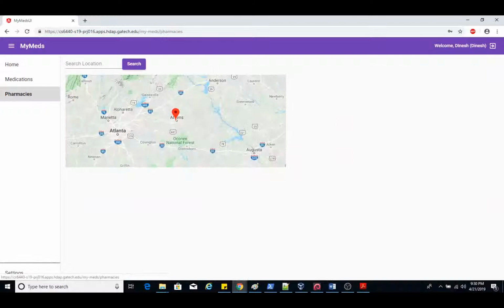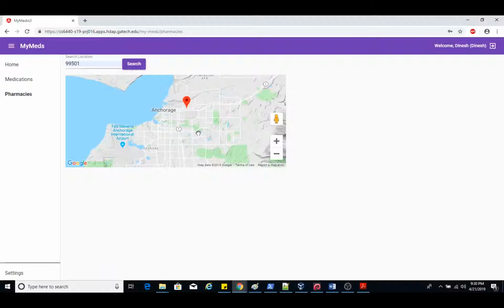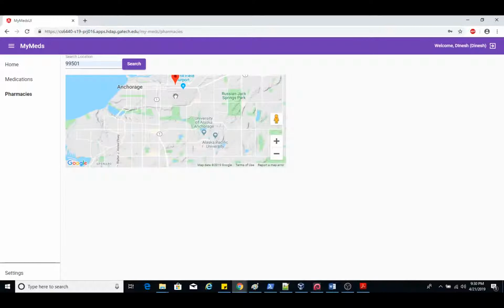And once I go back to the pharmacies page, this is where it is actually integrated with a Google API. Currently this is showing the Atlanta region, and if I try to go into Anchorage, it will actually load the Anchorage data. Still loading. Yeah, there you are. So once this functionality has been implemented, it will show the available pharmacies nearby my zip code. Currently this is showing a static map, but in future iterations, this is what it is going to do.